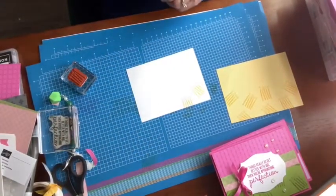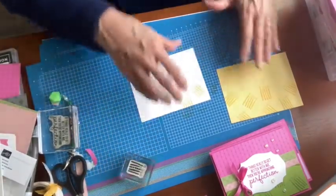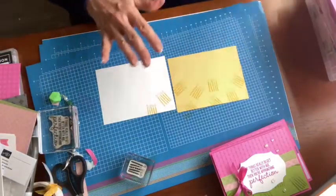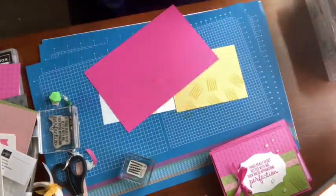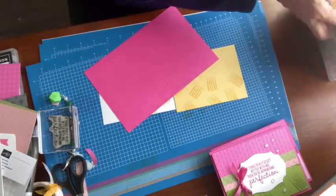Hey Susan, I'm glad you're here. We are doing color combinations with Magenta Madness. So here's where we're going. Let me clean this stamp right here.